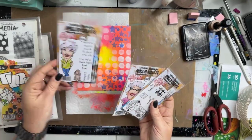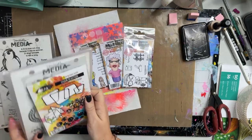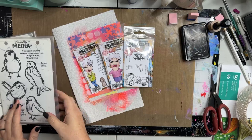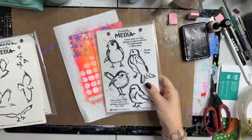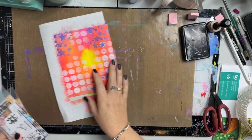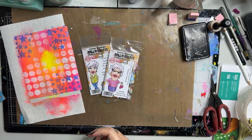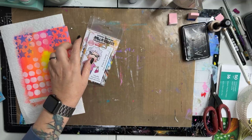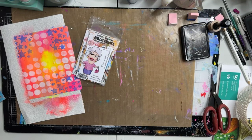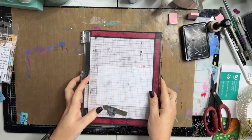All right, so I've got some of these ones which I do like. I'm looking for a focal point, so I'm looking for a key image. I think my bright background doesn't really say birds. I don't quite know what I was thinking there. So I will go with one of these images. Actually, I could probably go with two, but you'll have to watch me colour them in. Can you cope with that? All right, let's do a little stamping. Okay, sure you can cope with that.